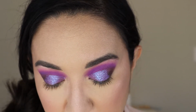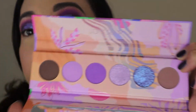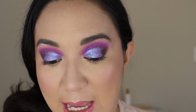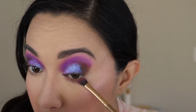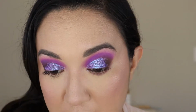So now I'm going to go in with this brown shade. I think I'm going to run this on the lower lash line, on the outer corner, and then use that in the inner corner because I don't want to touch that metal purple shade any more than we already have. So we're gonna just put the brown down here. Yeah, that looks good. The shade is called Nocturnal.